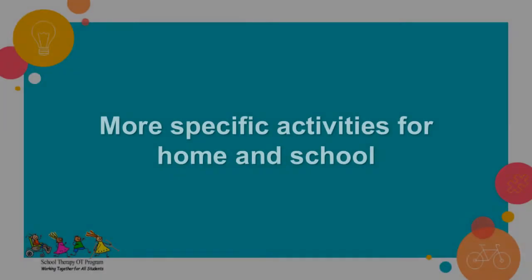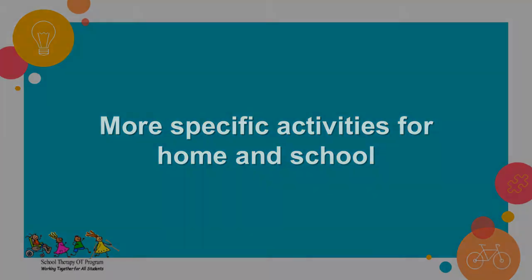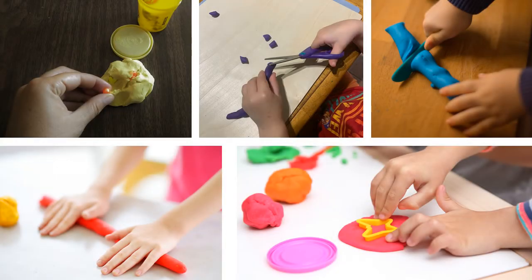Here are some other more specific activities to improve hand strength in your child. Playing with Play-Doh or putty is one of the best hand strengtheners. Have your child roll out Play-Doh with their hands, cut Play-Doh with scissors, use cookie cutters to make shapes, or hide small objects in the Play-Doh to find.